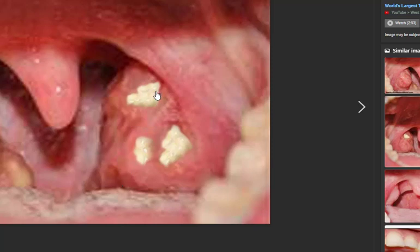So here's a picture of someone with food deposits stuck down in their crypts. So you can see them. And a lot of times they're smelly because food that's been around for a while is a little bit stinky. But you can just pop these out, they're little hard things. Here's a uvula in the back of your throat right there. And so you can see how easy it would be for your tonsils to swell up and close off your throat.